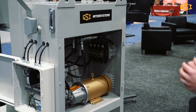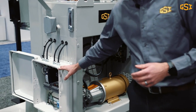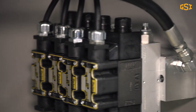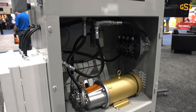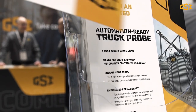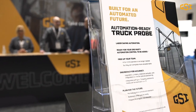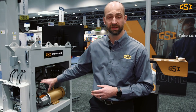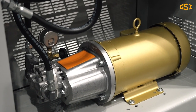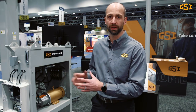Some of the things you'll notice that are a little bit different is this electrical enclosure here. All of the signals from the 3 degrees of freedom, 3 movements within the truck probe, the up and down movement, the in and out of the boom, and the rotation of the boom, those 3 degrees of freedom all have sensors on them now to send a 4 to 20 milliamp signal. Those signals are received in this electrical box where the controls company can connect to it there and also send their signal to tell the probe where they want it to go to pull that sample as quickly and efficiently as possible with no operator whatsoever.